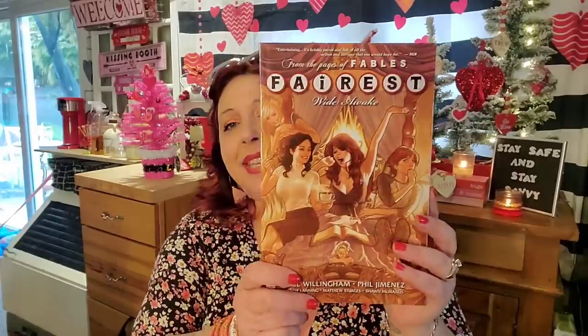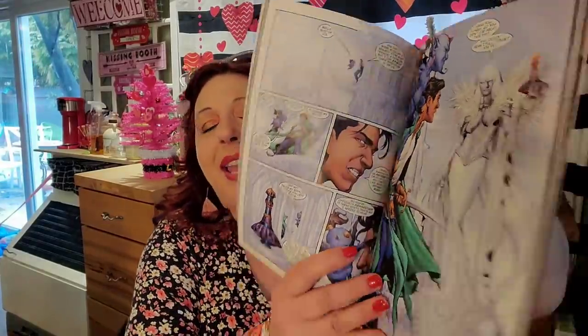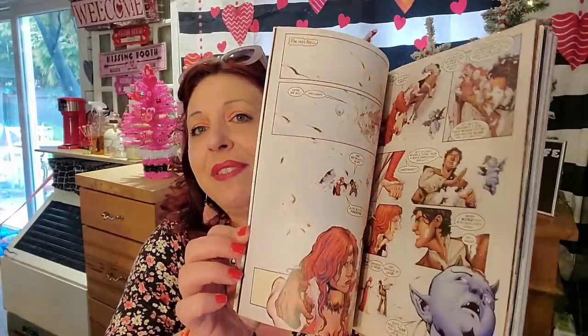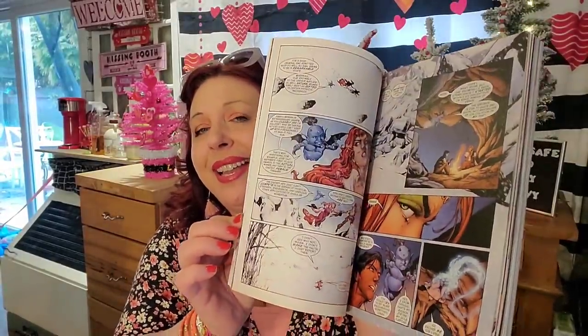It turns out that it's called From the Pages of Fables, Fairest, Wide Awake. What it is, is modern day versions of fairy tale characters in comic book form. And I bought it to read it. There's something about it that I like. It's very Amazon woman empowering. I don't even know, but I started reading it and I find it kind of interesting. So I had to buy it. I found this to be really funny, so I definitely had to pick it up.